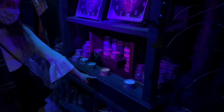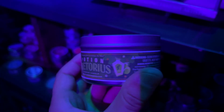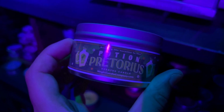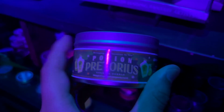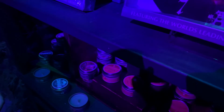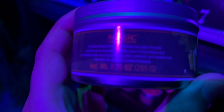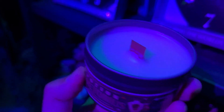What did you find? Candles. I love this one. What is this? Magic Candle Company is back at it again. That one smells really good. What would you say this smells like? I don't know, but it just smells really good. Like I want it in my office. I can't put my finger on it. Top notes of toasted almond, mild notes of dried tobacco leaf, climbing myrtle, and base notes of vanilla. I think that's the vanilla I'm smelling.